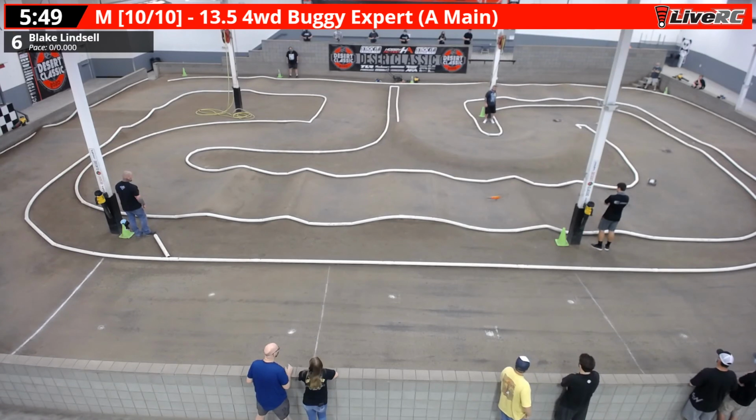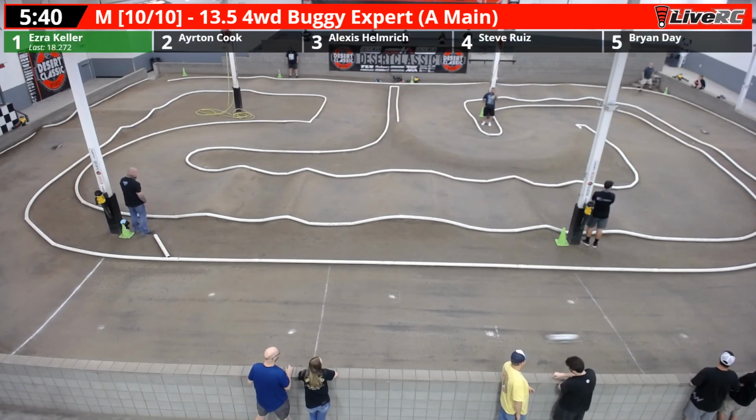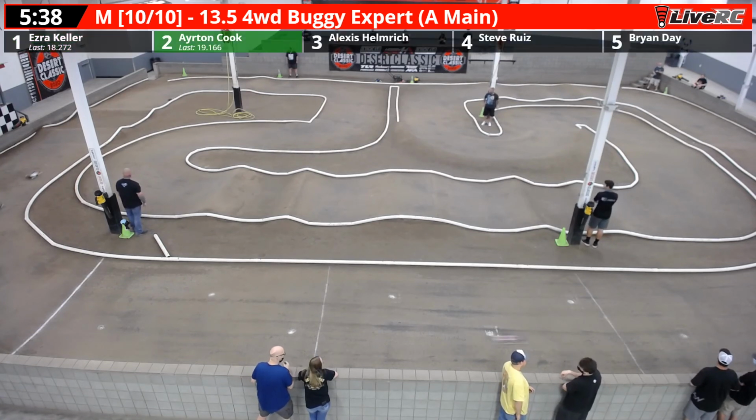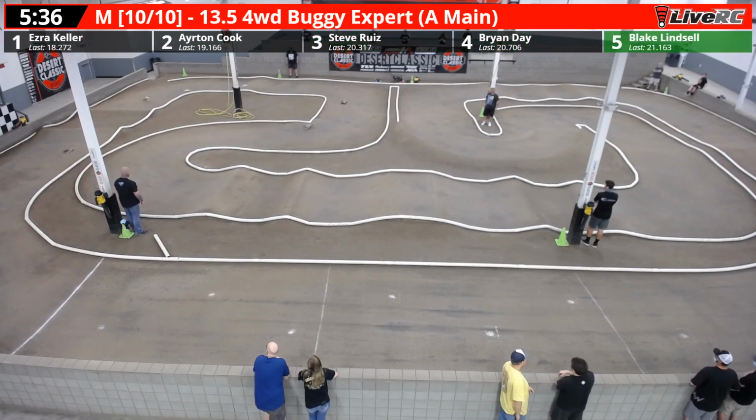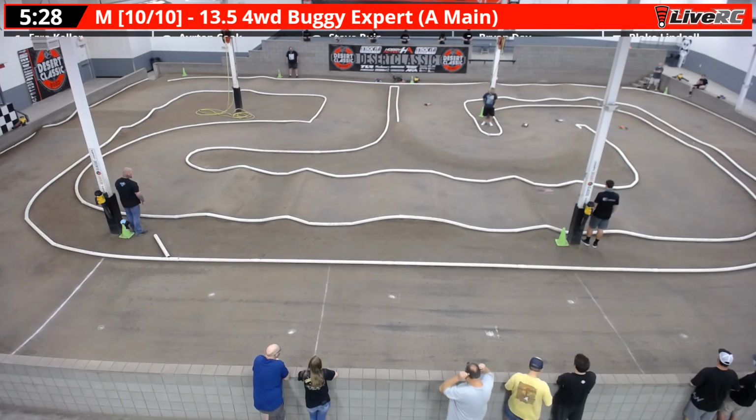Race number 10 on deck. Again, after this race, 30 minutes of open track time. It'll be a 4-minute clock. Keller leading out with that 4-wheel associated 74. Ayrton Cook in that 2 spot. Looks like Ruiz, Day, Linzel. Make your passes clean, guys. You're watching race number 10.